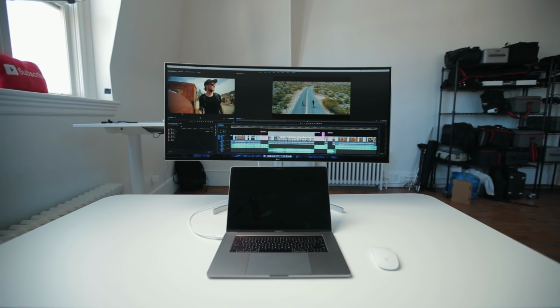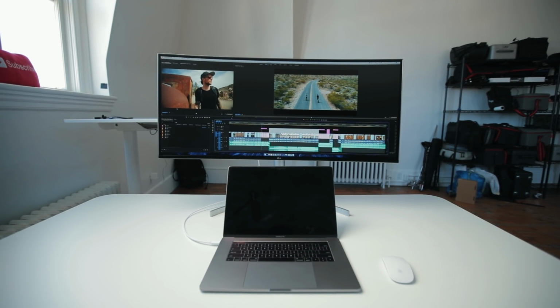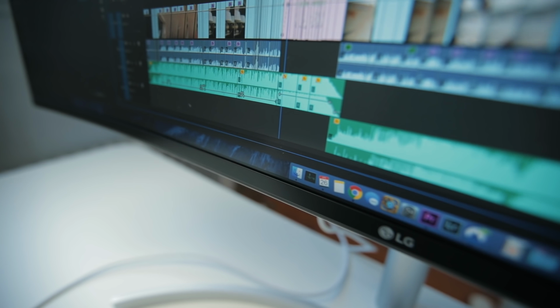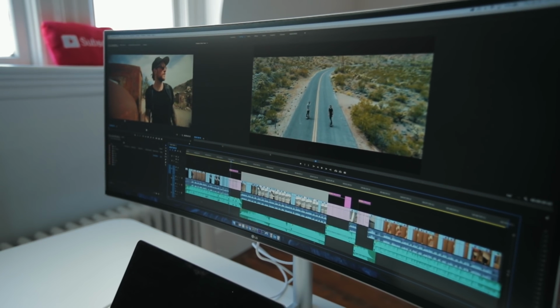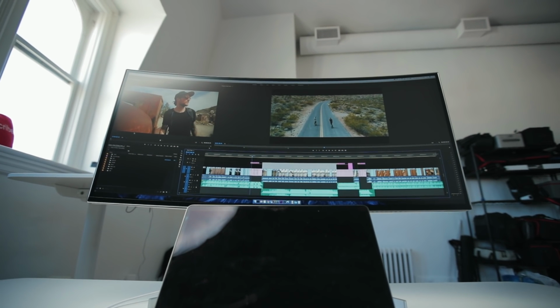Number 2, use a dual monitor, or even better is an ultra wide screen like I'm using right here. Pro editors in general always have at least 2 monitors, just so you can have more screen real estate and see what's going on. It speeds up your process a lot. But I got this 38-inch ultra wide LG monitor and I'm really liking it. It's really nice to just have one long screen that you have everything on. There's nothing separating the 2 different screens. I can genuinely say I really like this monitor.